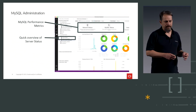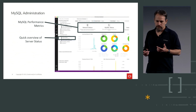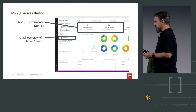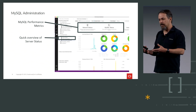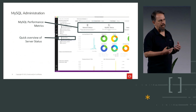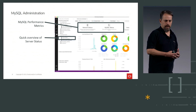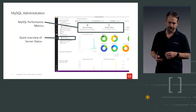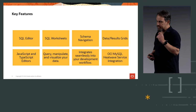And once you've done that, you have all the administrative tools. You can generate charts and see how your server's doing. As I said before, you can check the ability of your server to be upgraded, or create HA clusters, or enable high availability or replication on your servers. There's a lot of features.